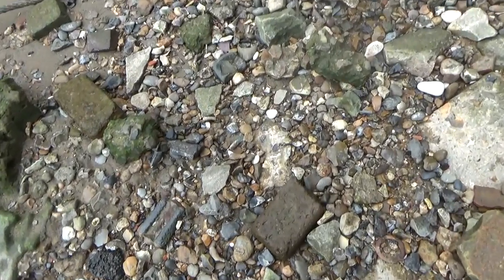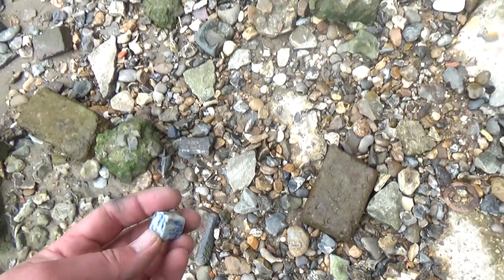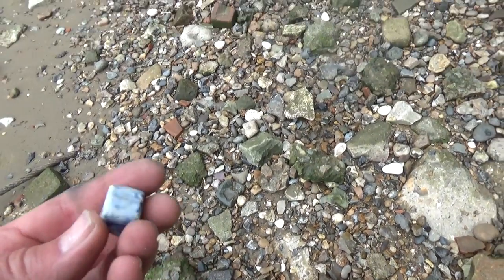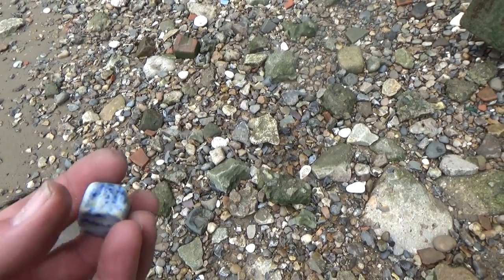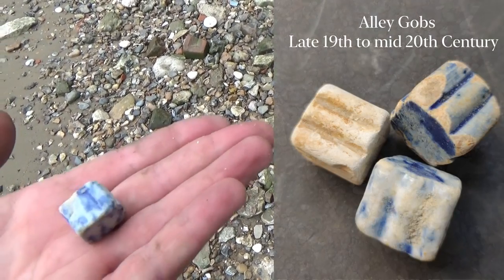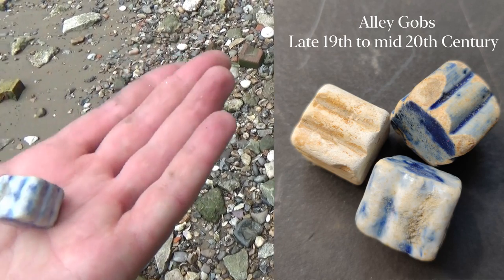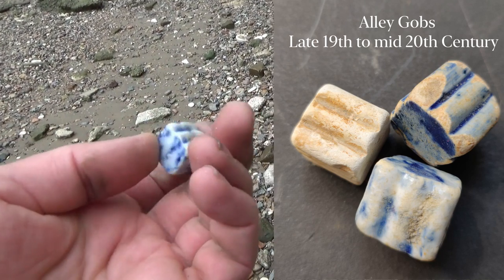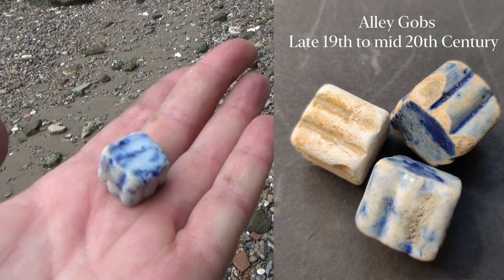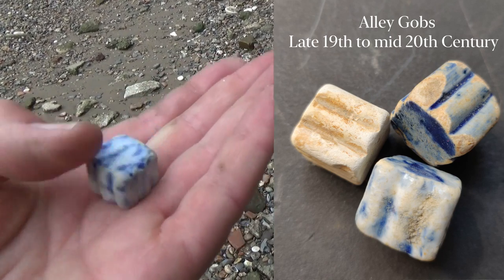Now I recognise this. This is a little ceramic dice type thing. It's a game known as, well, Alley Gobs. There are other names that it was known as well. Children in the late 19th and early 20th century used to play with these. A bit like dice, jacks. I think they used to throw them up in the air and try and catch them on the back of their hand.